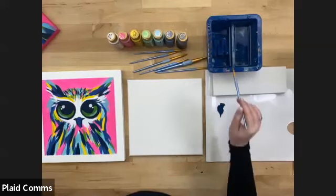The owl's gonna be so fun. It's gonna be so painterly at the end. I really promise you can't mess it up, so don't stress about it.